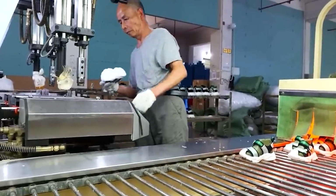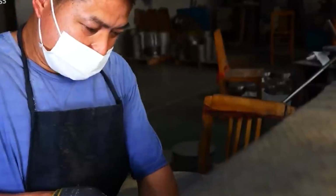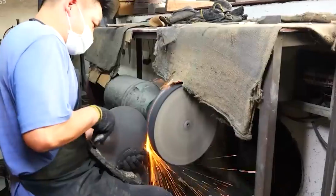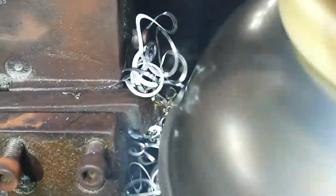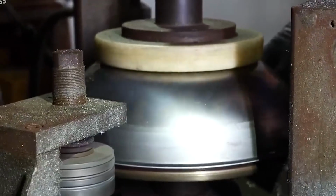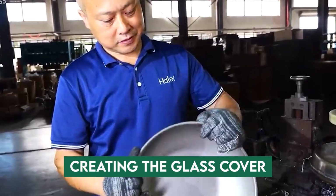One item that is manufactured in large quantities is stainless steel pots. And here's a story about how those pots in your kitchen are manufactured. Let's take a closer look to understand how they are crafted and the various steps involved in the process. It's more complex than it seems. A single stainless steel pot undergoes a multitude of steps. The initial stage involves creating the glass cover.